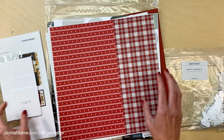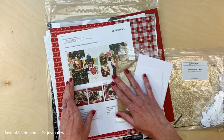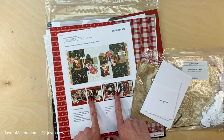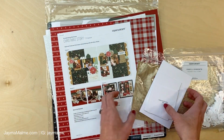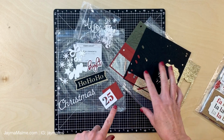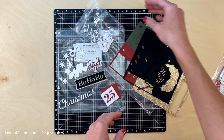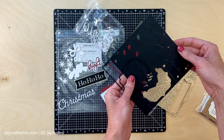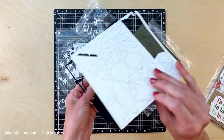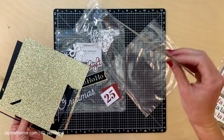So these are great, again, as jumping off points or to follow exactly if you want to make some cute Christmas layouts without a lot of thinking. Next up is the embellishments for Christmas Story, and these are cool because they layer. So you've got a little bag of white acrylic shapes, and you've got paperboard, some black pieces, some glitter pieces, and some red and green pieces.